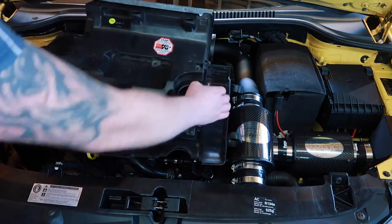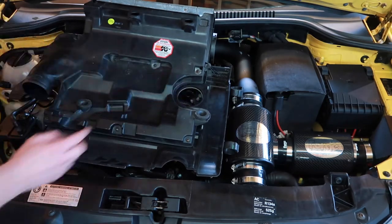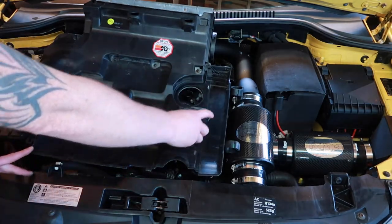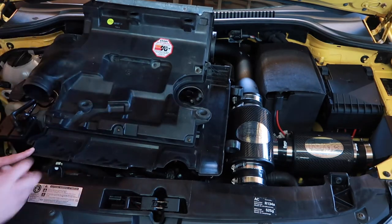And with the heat of the engine and rubber grommets, they tend to seal themselves onto these fixing points. So if you're putting this back on afterwards, I would put grease back in these grommets just so that next time it comes off, the fixing's a lot easier.